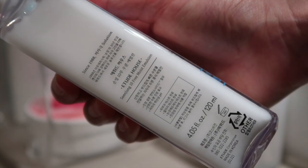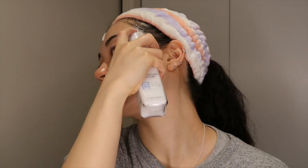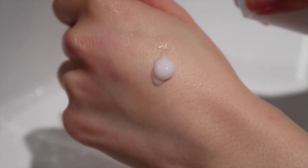So this product is free from 10 harmful ingredients and is of a low pH. It uses panthenol and madecassoside to gently soothe and moisturize. I personally love emulsions. I feel like they are not that common in the skincare community. They are great for AM use or even oily skin users since it is a lot more lightweight compared to a cream. It is also great in the summer since it is very lightweight, so it would be very good for those living in summer seasons right now, unlike me.